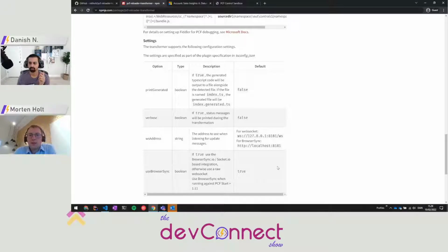So that is a direct WebSocket connection to the previous one. The newer version uses browser sync, which uses socket IO underneath. So I'm hooking into the socket IO connection and ignoring 99% of what browser sync is trying to do, because that does synchronization of text input and scroll events and all of this. And that's not supported for now, at least.